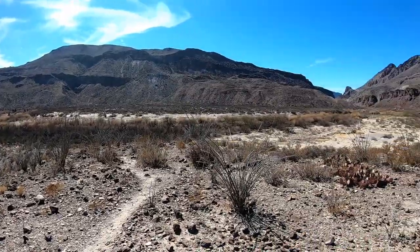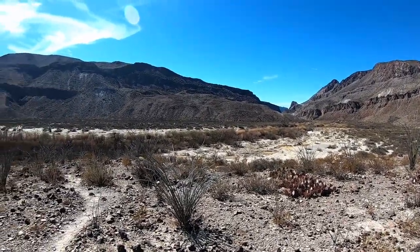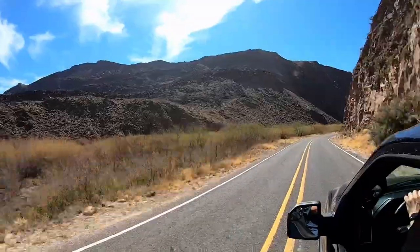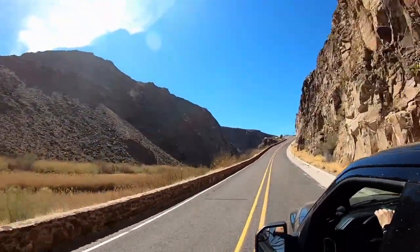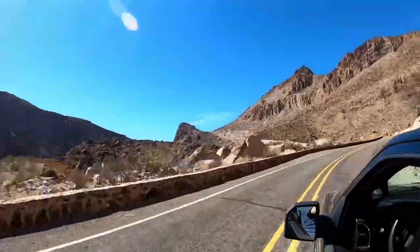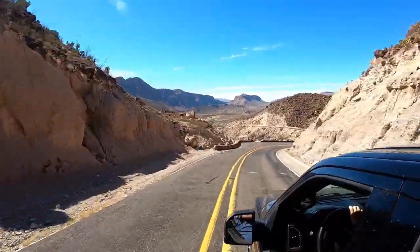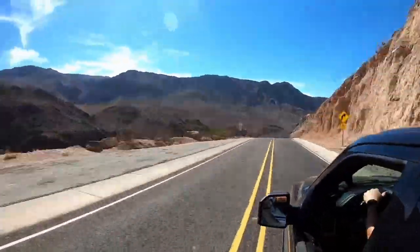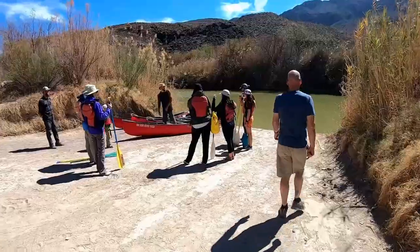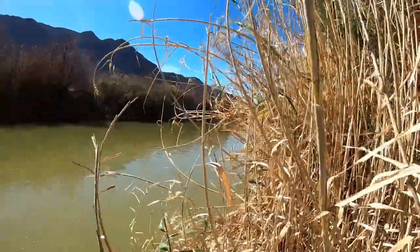This is the Upper Madera River access in Big Bend Ranch State Park. Rio Grande River's down there, and Mexico's across the river. This is the La Quinta River access in Big Bend Ranch State Park. This is the Rio Grande.